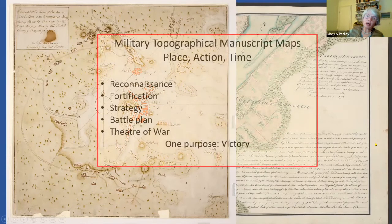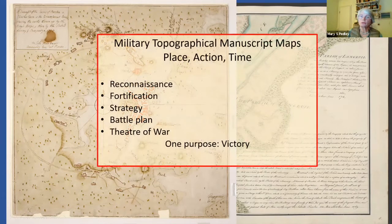So in thinking about military maps, we really think about them in terms of what they do and what their purpose is. Military topographical manuscript maps have three characteristics. They're always maps of particular places. They are maps that are going to show some kind of action, and they are maps that have an element of a time frame around them.